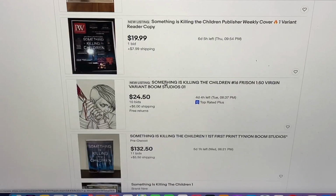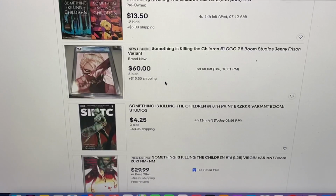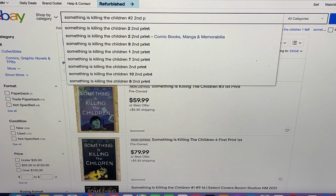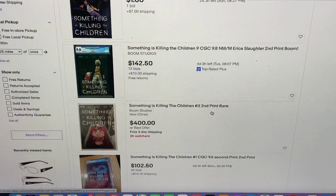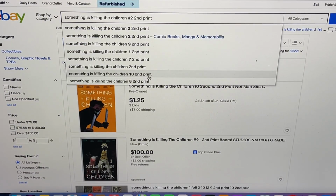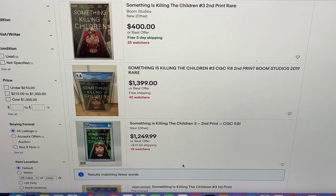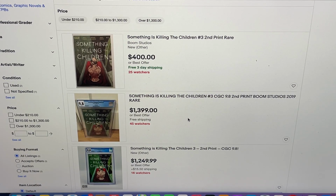But some of the second prints and third prints and some of the obscure printings have come down in price. I've noticed a big drop in some of those. So I think like issue number 2, second print, and number 3 second print, yeah. I know that was a book that was getting up there. I think there were a couple of sales in that $600 to $700 range. You can see now there's a buy it now for $400.